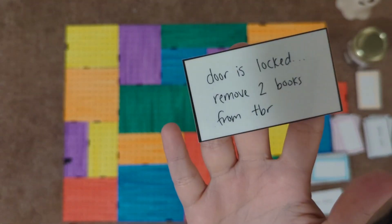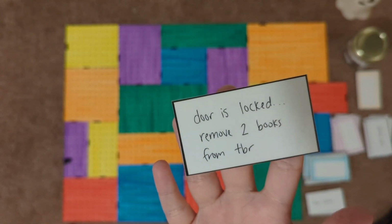Door is locked. Remove 2 books from TBR. Okay, we all knew this was going to happen. Now I have to remove 2 books from my TBR. So the first one I'm going to remove is the thriller from Libro FM, and that is What Remains by Wendy Walker. This one I don't have a physical copy of, and my library doesn't have one. I like to have physical copies to post pictures on Instagram and to hold up in the video and all of that. So very superficial, but I'm gonna wait on this one.